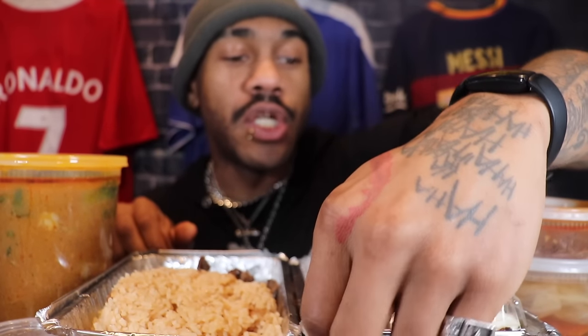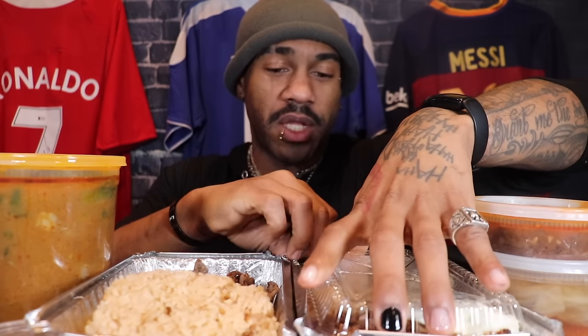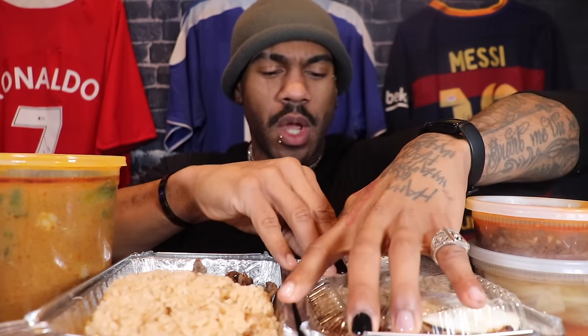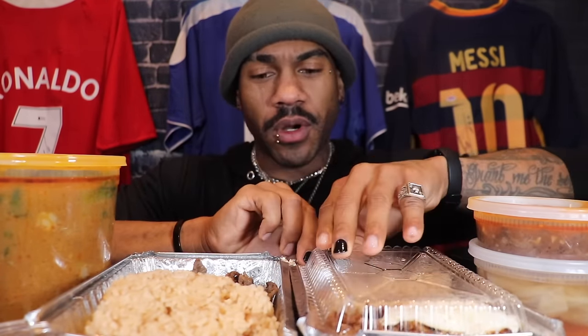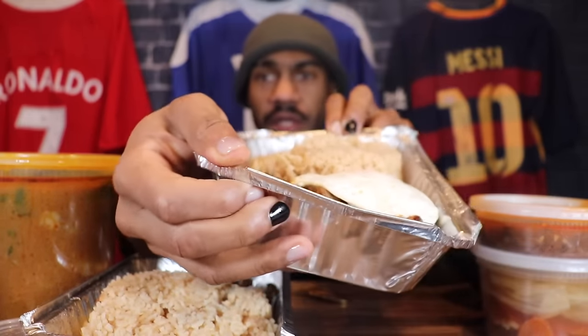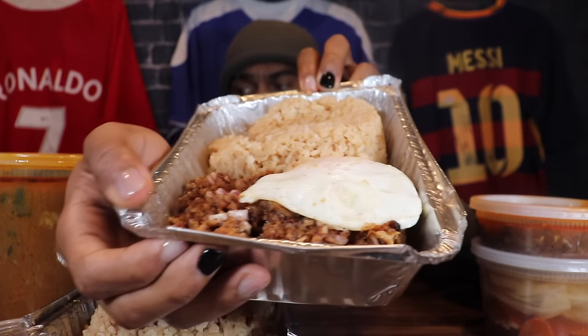I got another type of sisig. Last time I got the pork, which was the most common one and the most favorite on the menu, but I wanted to up the ante a little bit. So this time we got pusit. And if you don't know what pusit is, I hope I pronounced that right, it's squid. Have I had squid before? Yes, but not in a sisig. I've only had it fried, like calamari. So this time we do have some pusit sisig, right on the front, and I can't wait to try that. I know that's gonna be good.